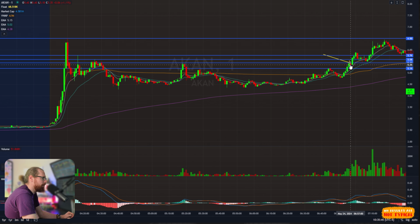And what I was thinking at that moment when I got in was that we were going to pretty much immediately squeeze through this 2.50 level. Sometimes the zoom does not function the way you would like it to. So I thought we were gonna punch immediately through this 2.75, 2.80 level.